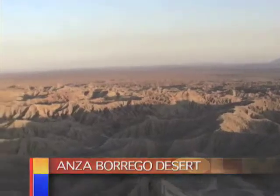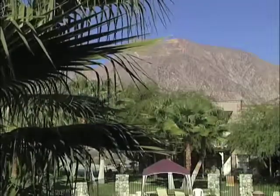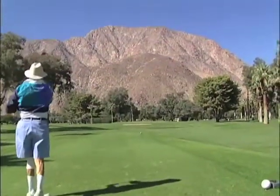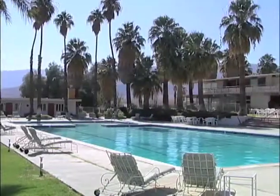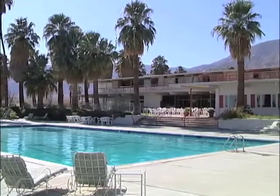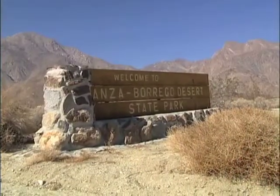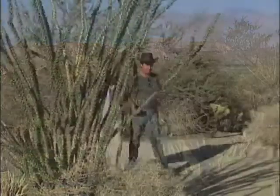Unbelievable. They call this little piece of paradise the best kept secret in Southern California, but it won't be for long. The Anza Borrego Desert was recently named one of the top 10 affordable spring getaways in North America by the National Geographic Traveler magazine, and for good reason. Located at the southern base of the state of California, the desert is home to the largest state park in the West with more than 600,000 acres and 500 miles of dirt roads and hiking trails to explore.